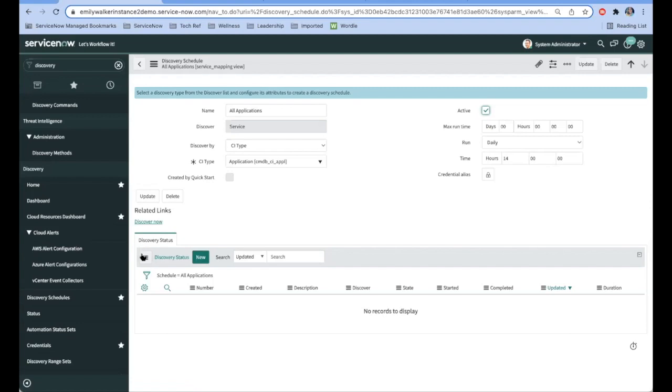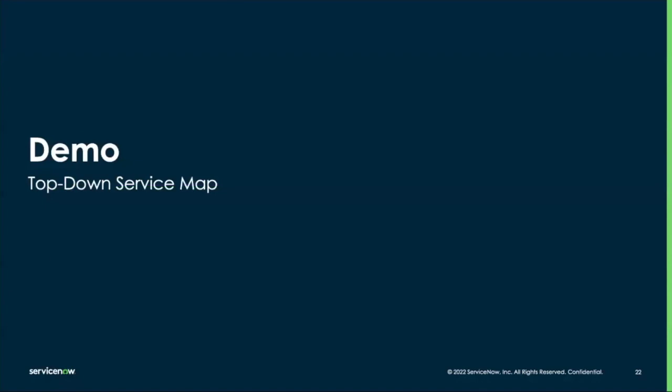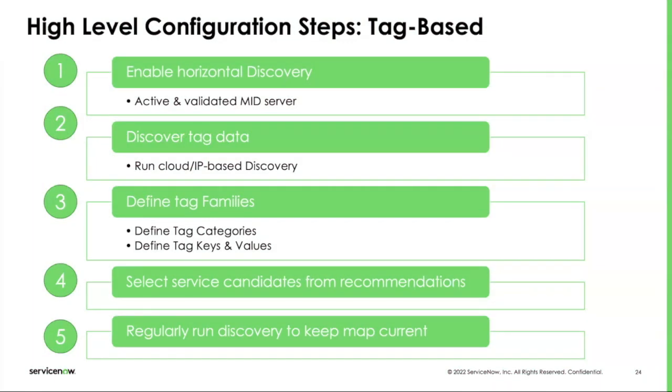So let's go back to the slides and we'll go into our next configuration for tag based. There we go. Okay, so similar to top-down service mapping, we still need to make sure that we have our MID Server active and validated and our cloud discovery schedule is set up and running.